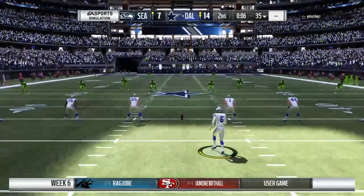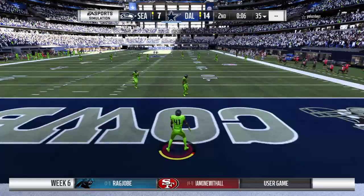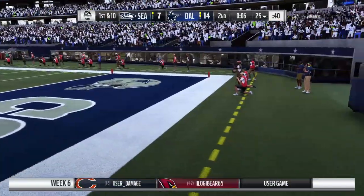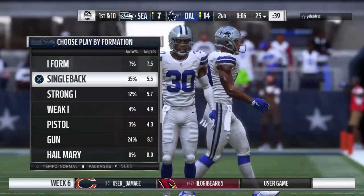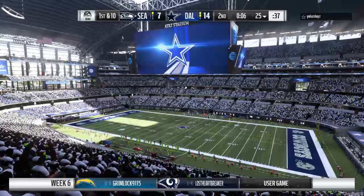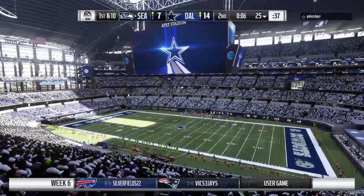Set now to kick this one away, and off it goes. And they will not get a chance to return this one as it's through the end zone for a touchback. The Seattle offense now set to come back out on the field. And from this spot in the field with the clock where it's at, you think we're just going to see a knee and that's it?